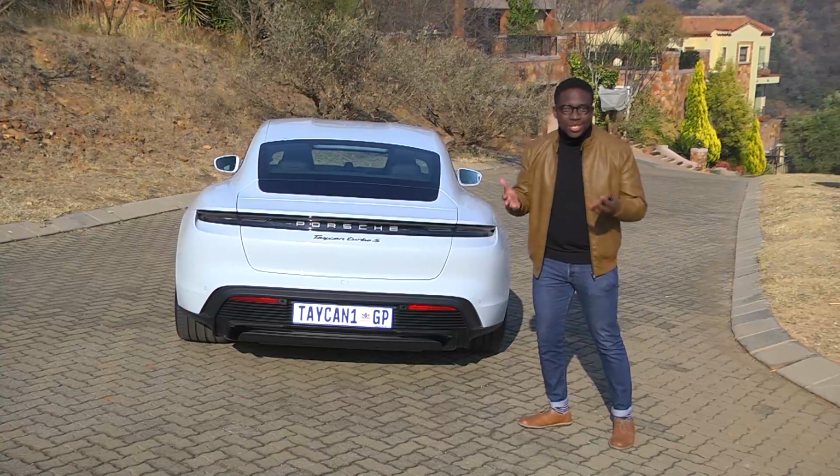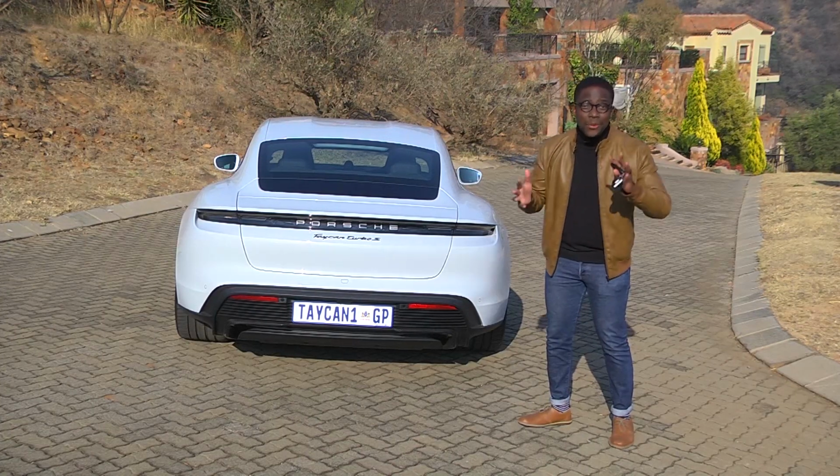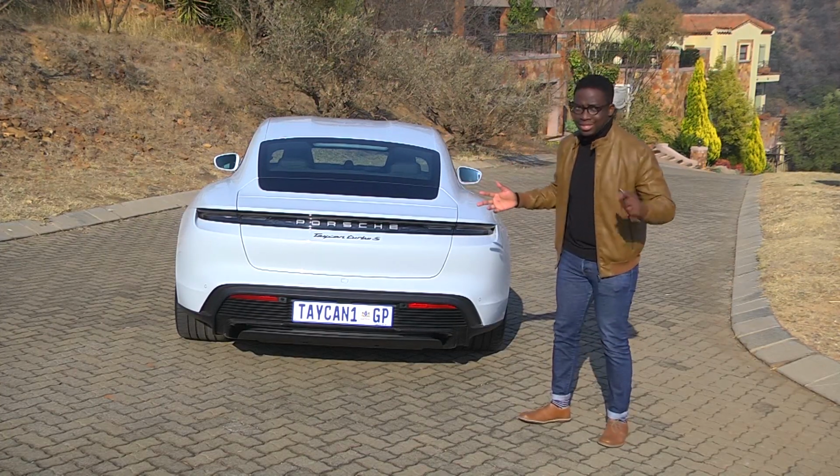Like everybody else, I just can't stop staring at this car. And the only way I can think of distracting myself is by jumping inside.